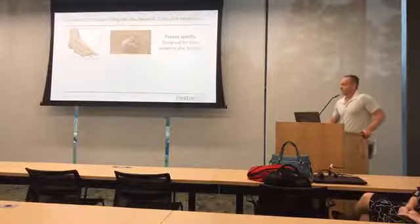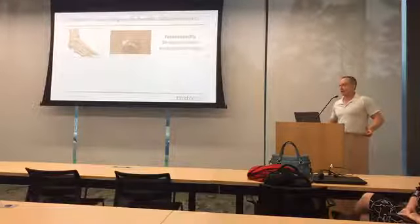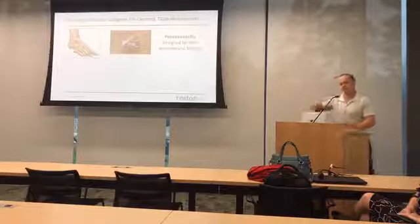So in the future, we believe that we can have patient-specific implants, so implants that match their anatomy and their biology. And so that's a 3D printed cobalt chrome talus. I'll pass that around.